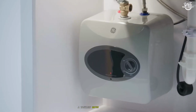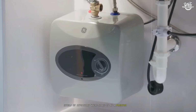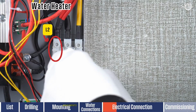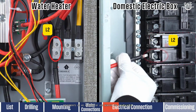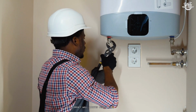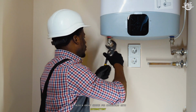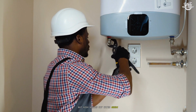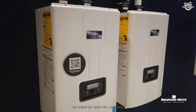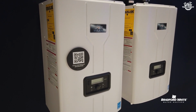A tankless water heater, however, excels in situations where space is at a premium. For smaller homes, apartments, or as a point-of-use heater for a specific bathroom, its compact, wall-mounted design is a game-changer. It's also a great choice for households with intermittent but high-volume hot water needs, like someone who enjoys very long showers but doesn't have a family using other fixtures simultaneously.